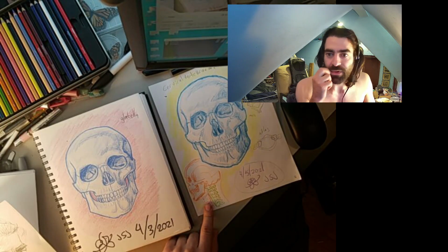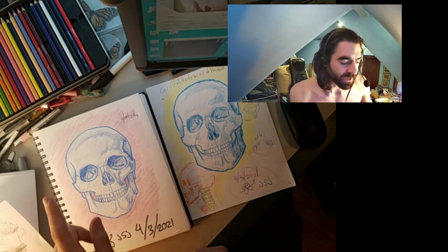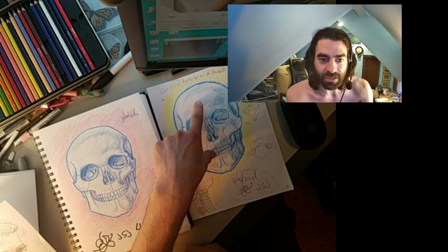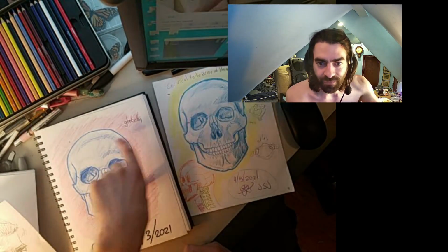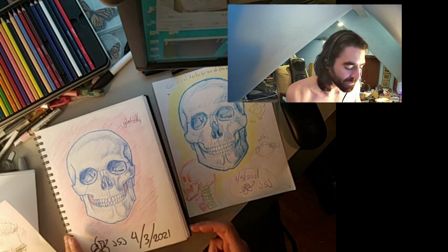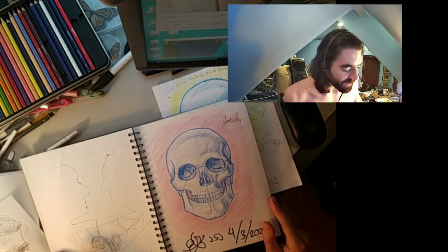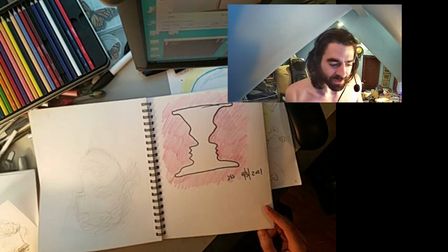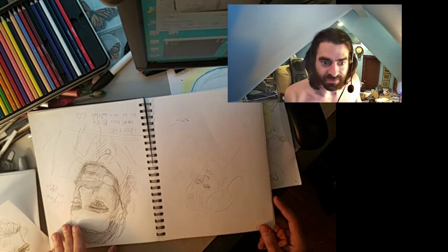So that's kind of what I want to do in the future: this is where we started, and then we learned how to recreate it. We've gotten really good at drawing the skull and now we're moving on from there. Anyways, I don't know why I always have to have so much analysis, but I do. I have to have an analysis every single time.